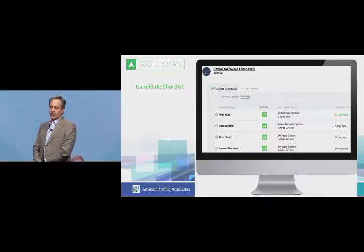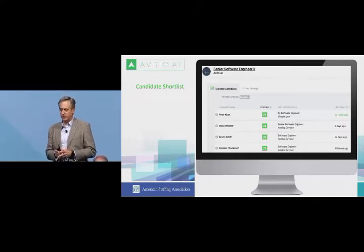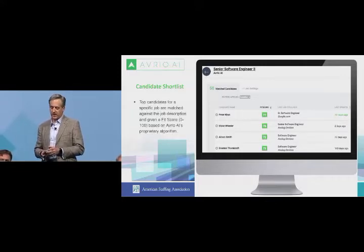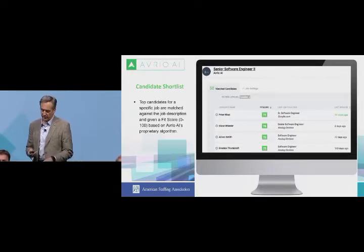So the next software is Avrio AI, another candidate automated matching system. So this is an example of a candidate shortlist after a job description has been uploaded to their system. It provides an automated return of candidates that match. They have a fit score based on a scale of 0 to 100 based on their proprietary algorithm.